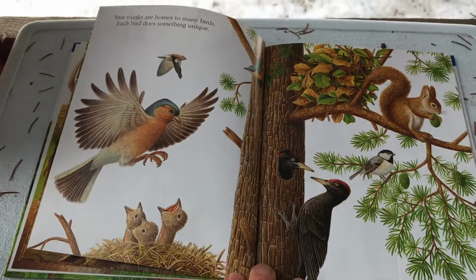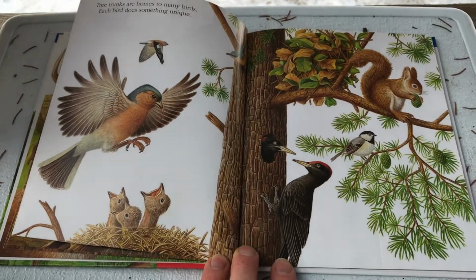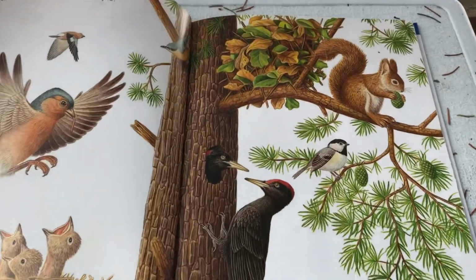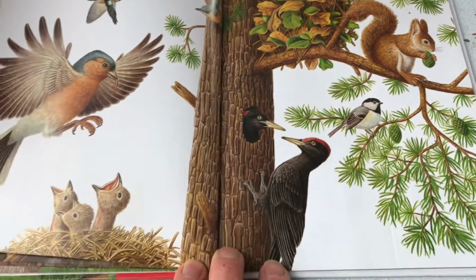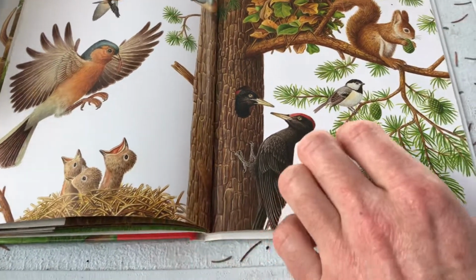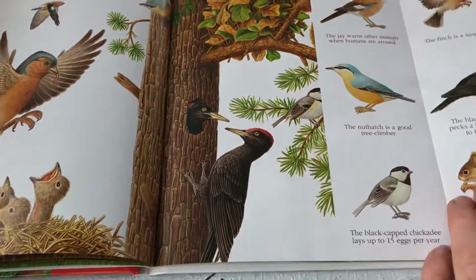Tree trunks are home to many birds. Each bird does something unique. Maybe you have a favorite bird. We have chickadees in our yard, squirrels in our yard, woodpeckers. I've seen a robin, but not in our yard yet this year.